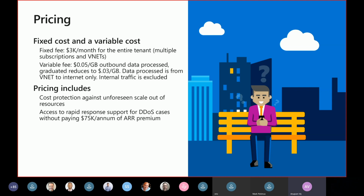So let's suppose that in a given tenant, there are 10 subscriptions. When you create the DDoS plan, you link the plan to subscription one. That subscription one will get a monthly recurring bill of $3,000 per month. Now, you can go to any of your other 9 subscriptions and select the virtual network in any of those subscriptions and link to the same plan. So you only need to create the plan once in a given tenant, which works across all the subscriptions in that tenant.